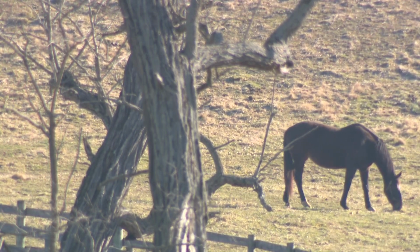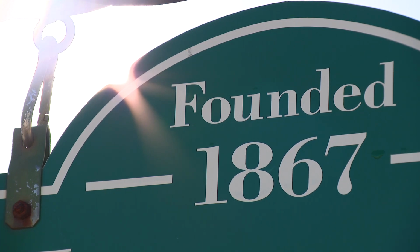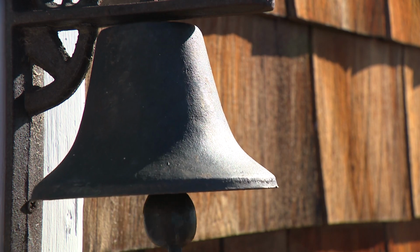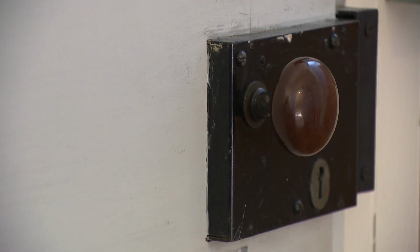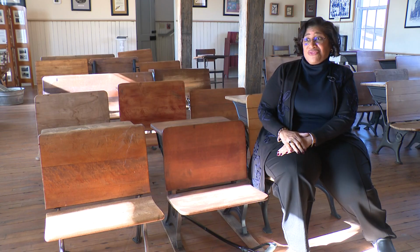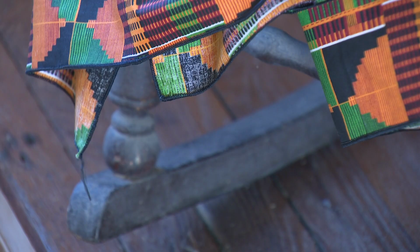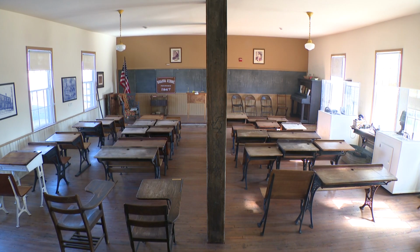Nestled next to a horse farm in northeast Maryland, in one of the early towns of Harford County, a two-story schoolhouse sits just off Castleton Road. We are near the Susquehanna River. Inside, a time capsule. You come in here, you're transformed back in time. Back to the 1860s, back to Reconstruction. It's still standing, still strong.